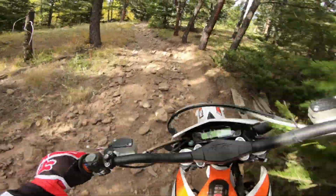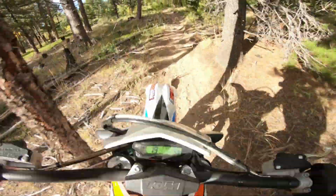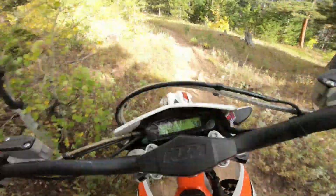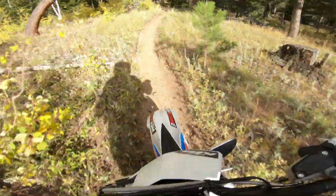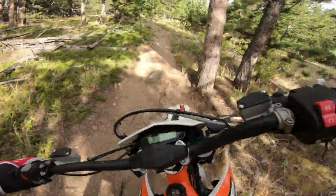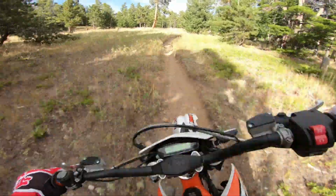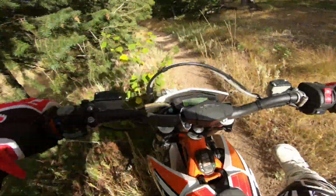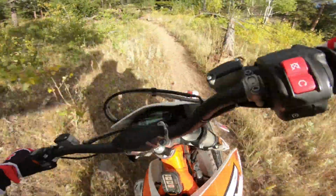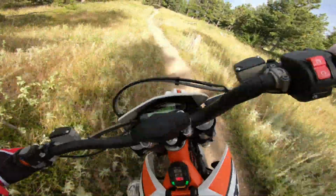Oh, man, I have a hard time getting used to this on both this bike and the Sur-Ron. The rear brake is on your left side of the handlebar where your clutch would be, and I'm having a hard time with that. Not just remembering that, but getting a good grip on it when you're coming into a corner like that. I'm just not used to it, and I don't really like it, if I'm honest.